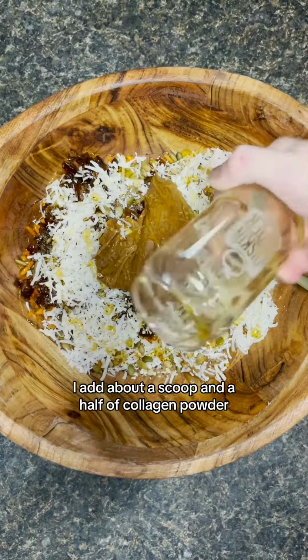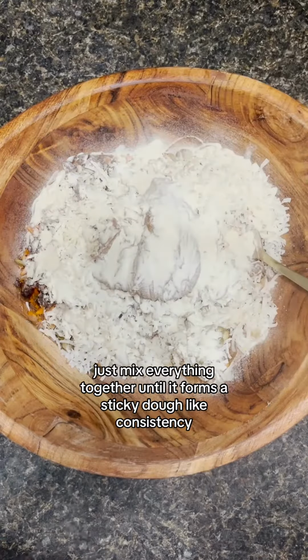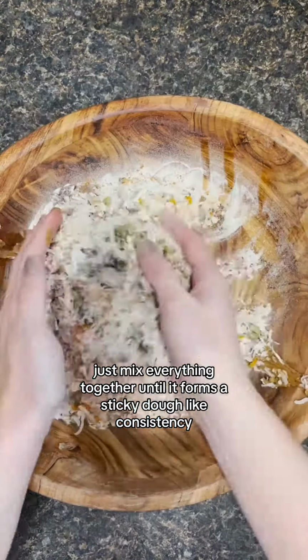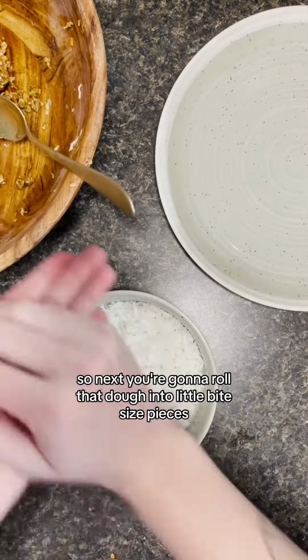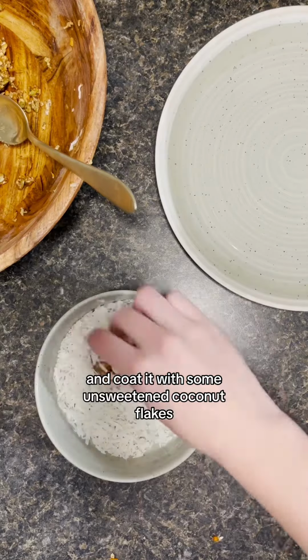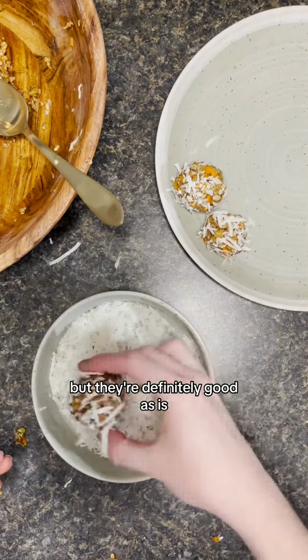After the honey, I add about 1.5 scoops of collagen powder, and you're going to have to get your hands dirty. Just mix everything together until it forms a sticky dough-like consistency. So next we're going to roll that dough into little bite-sized pieces and coat it with some unsweetened coconut flakes. I like to throw them in the fridge for about an hour or two afterwards, but they're definitely good as is.